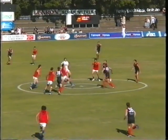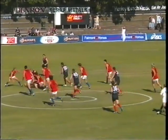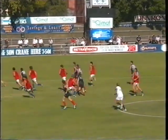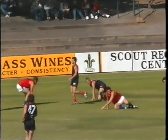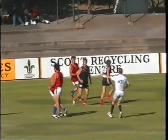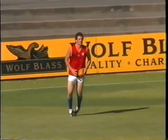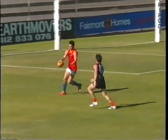Good, thank you. Okay, play recommences here at the Cooper Stadium. Players trying to get it out of the middle. Norwood with an opportunity. Quick handball out towards Bernoli, and Norwood into attack once more, looking for Schultz. Too far for that player, and he is infringed on an opposition player, and the SANFL will take the relieving free kick. Adam Williams. Yep, coming out to the outer side of the ground.